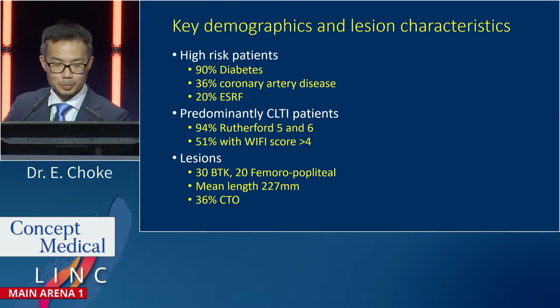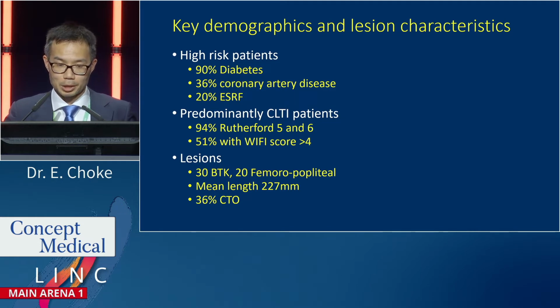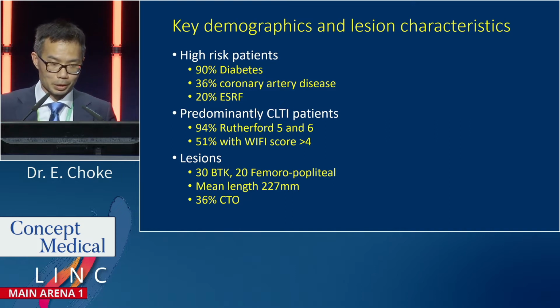So very quickly, these have previously been published and presented. The key demographics and lesion characteristics are that these are high-risk patients: 90% diabetics, 36% coronary artery disease, and 20% of patients were already on dialysis. These were almost exclusively CLTI patients. 94% of patients had Rutherford 5 and 6. Of those with wounds, more than 50% had a WIfI score of more than 4.